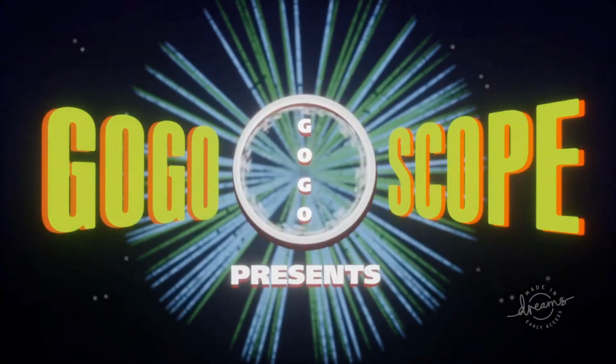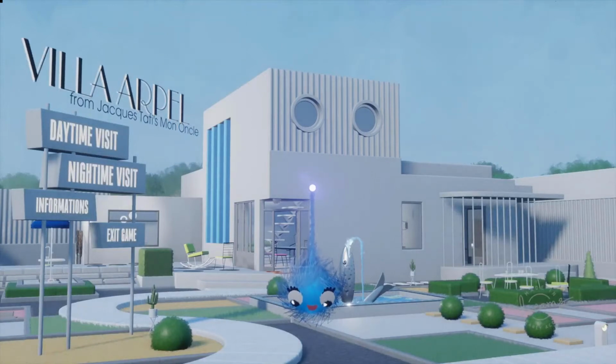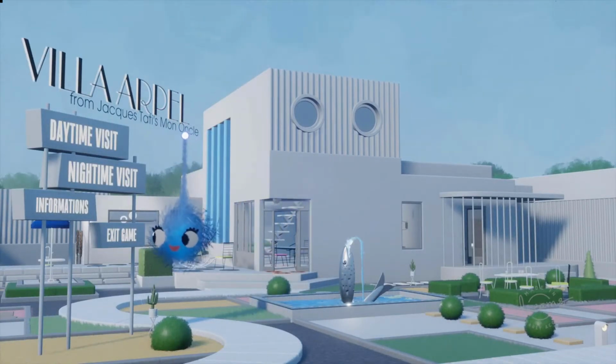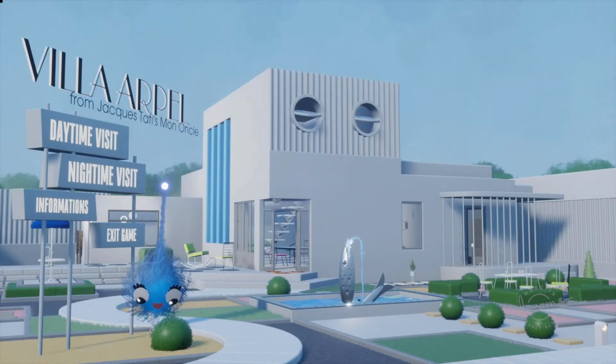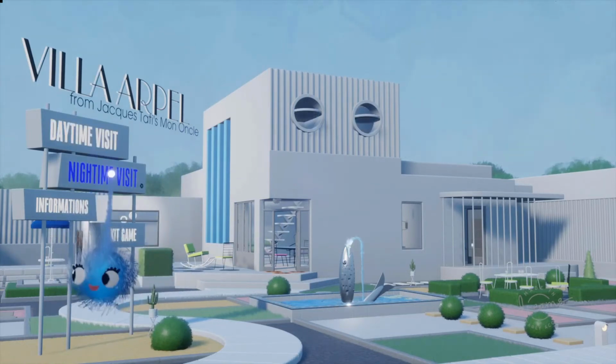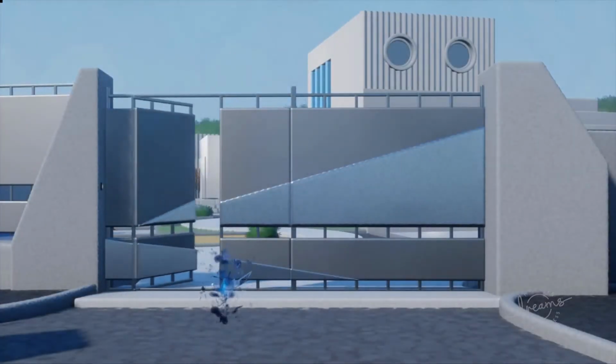Go Scope presents. I like this. This is very, very stylish. Villa Appel from Jack Tati's Mon Oncle. Daytime visit, nighttime visit. What should we do? Daytime visit or a nighttime visit? Let's do a daytime visit to start with. Let's have a look at it during the day. There we go.